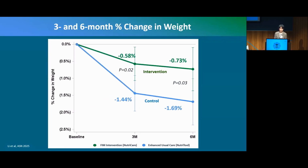And patients in both the intervention and the control group experienced weight reduction over the course of the study, but patients in the intervention group experienced a smaller percentage of weight loss compared to those in the control group at both 3 and 6 months.